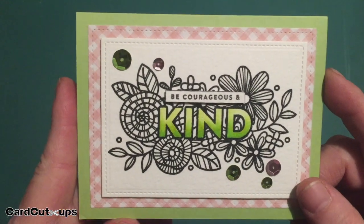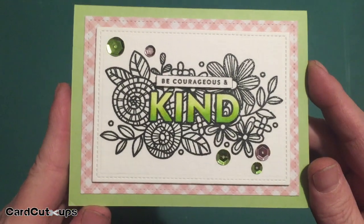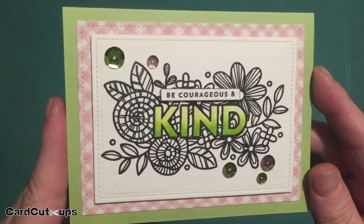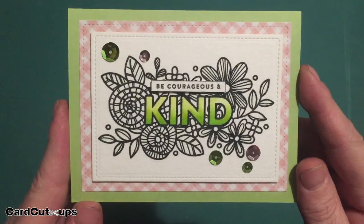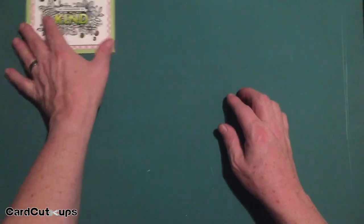Be Courageous and Kind. I really like the ombre kind in the middle. It really pops with none of the flowers colored. This card made me very happy, even with pink. Pink and green always go good together.